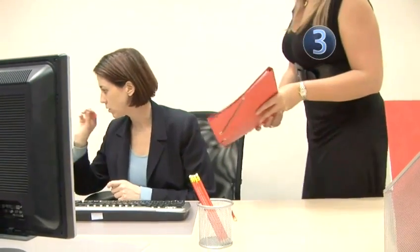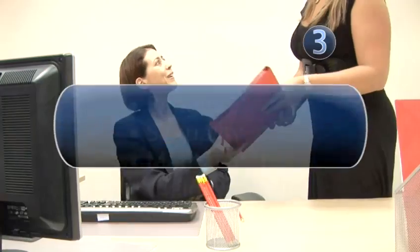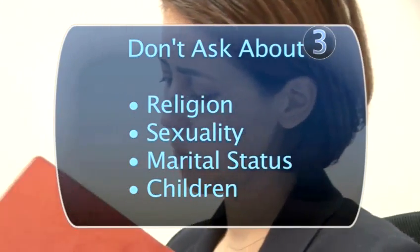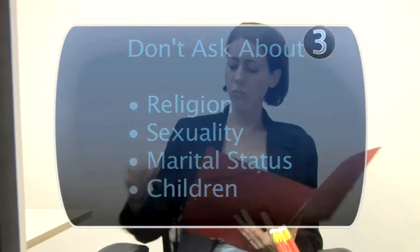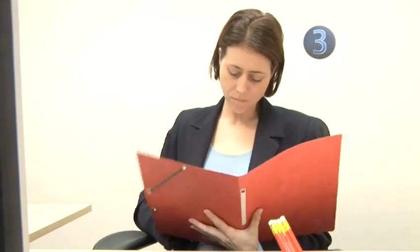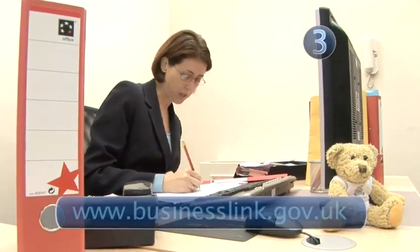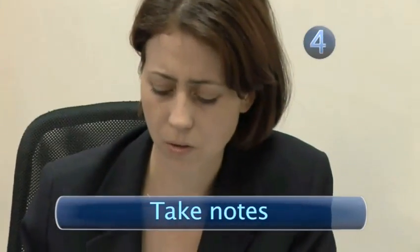Warning. According to UK employment law, you can only make a decision to employ or not employ someone based on their ability to do the job. There are certain topics you are not allowed to ask about, including their religion, sexuality, marital status, or plans to have children. If you ask questions about these subjects and they don't get the job, they may have grounds to claim that you've made your decision unfairly and they could take you to a tribunal. For more information on employers' responsibilities and avoiding discrimination, visit www.businesslink.gov.uk.